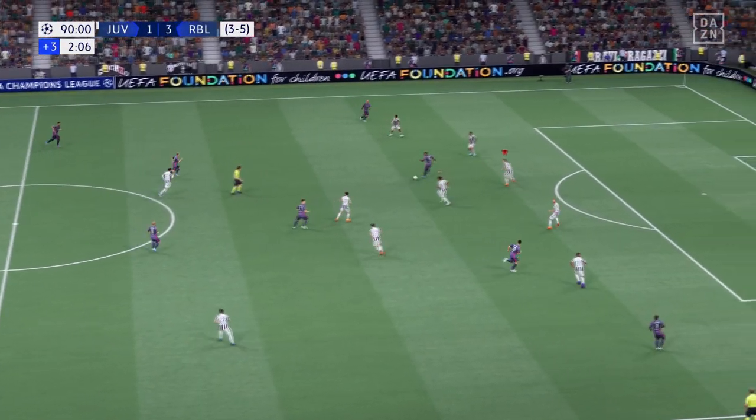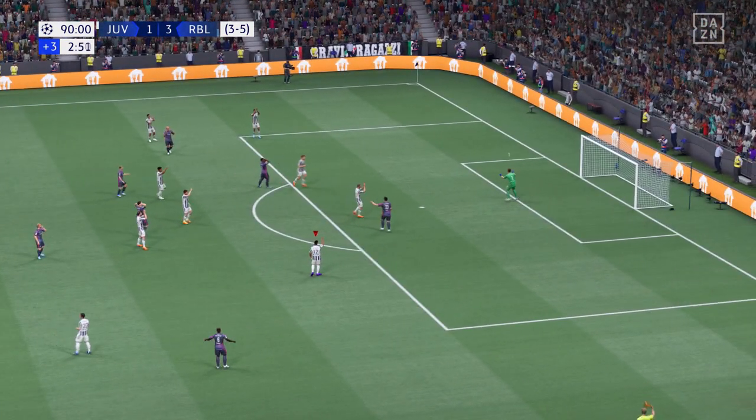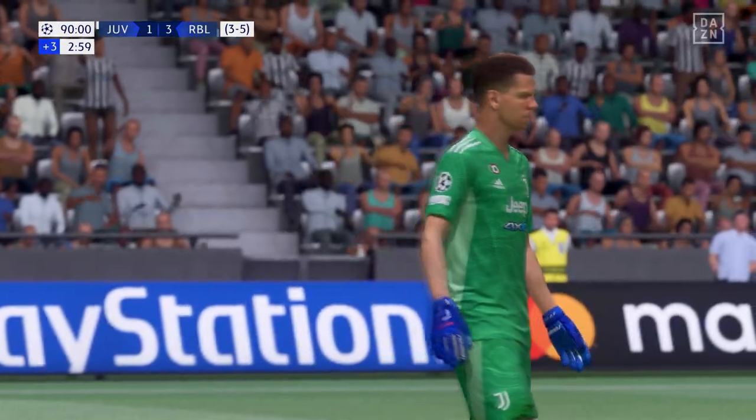Going forward well here. Has eyes for goal. And a really good diving stop.